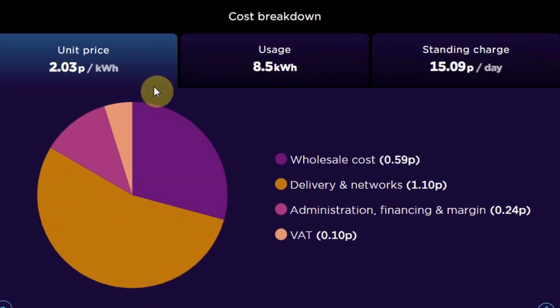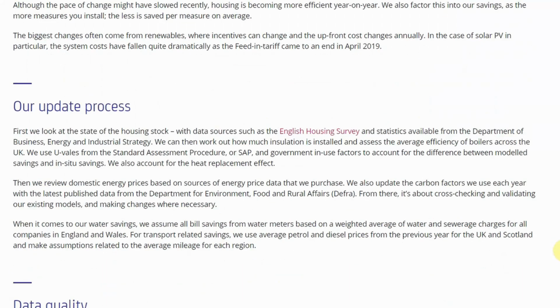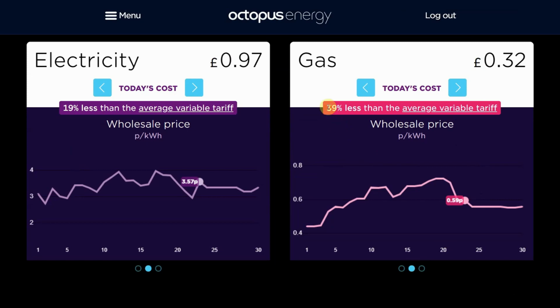If you're not sure about how to interpret these figures, the Energy Savings Trust suggests that the average UK price per unit of gas as of April 2020 was 4.17p, more than double my cost today. It also suggests that today's unit price is 39% less than the average variable tariff.